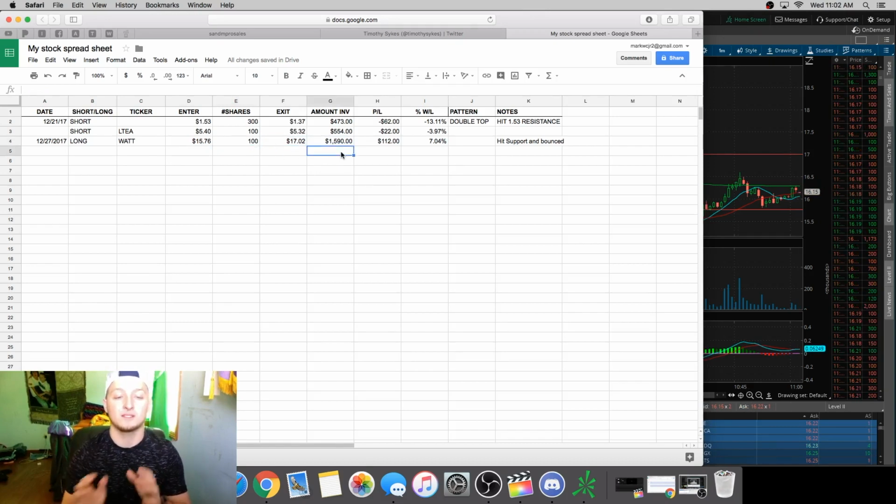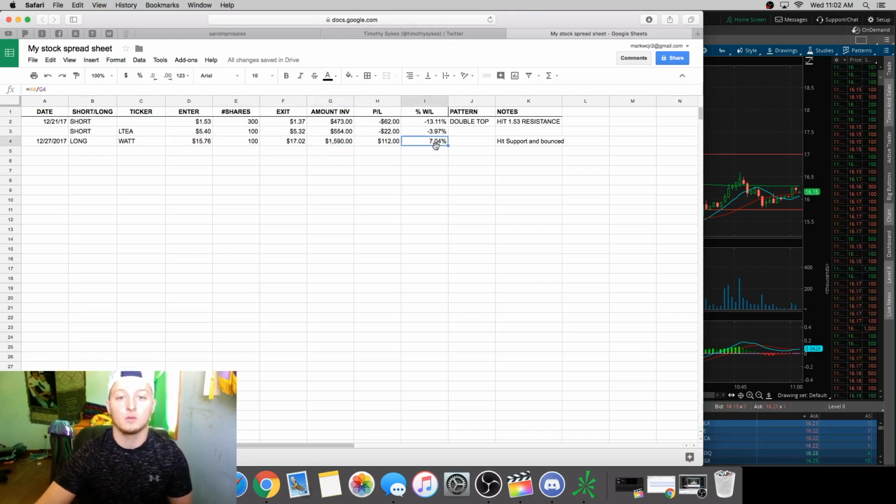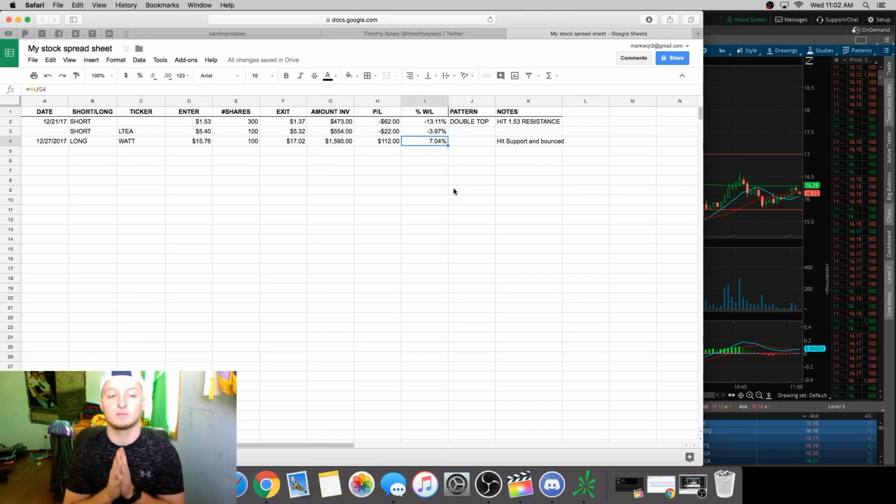But is this the real money that I'm playing with? No, I play with more money than that. But if you look at the win-loss percentage, that's a 7% win. Please tell me what bank you're going to find 7% in. And this is like a daily compounded thing.